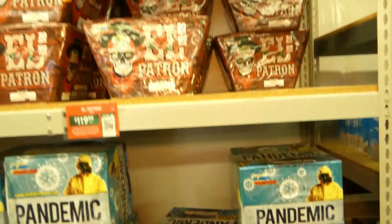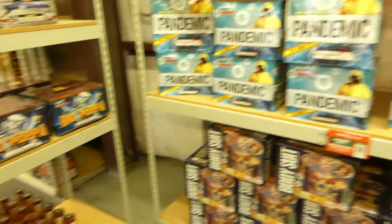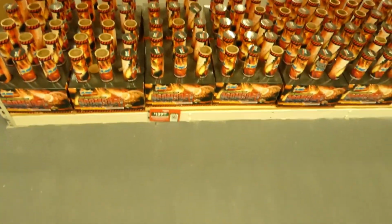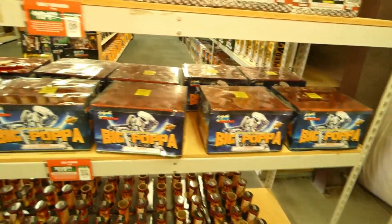Pandemic. $139, $129 from Pandemic. Some 2-inch NOLABs down here, you guys, for $139, not a bad price. But you gotta take 20% off. Big Papa.